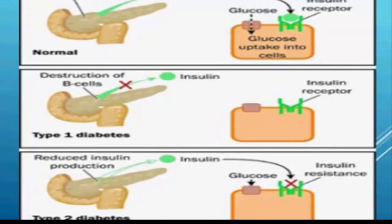Okay. And now what happens in type 2 diabetes? In this, reduced insulin production takes place, unlike type 1. So it doesn't go and bind with the receptor because insulin resistance has taken place, and thus this cell will not be able to take up glucose into it. Okay, so this is type 2 diabetes and this is type 1 diabetes. I hope it is clear to all of you now.